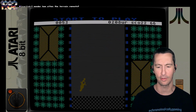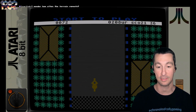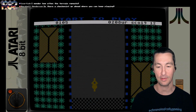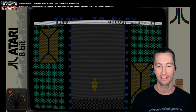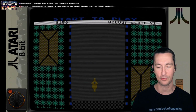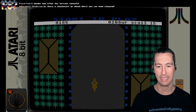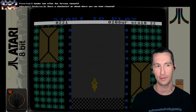I want to see how fast it goes. Let's just crank it to the max. Oh my gosh, it seems like it just keeps going. Beyond insanity. What? It's almost unbearably fast. Gosh. But it is impressive seeing a video game scroll this quickly. We've seen it in the arcades, but to play this at home, it would blow your mind. Also, you wouldn't be able to play it very well.